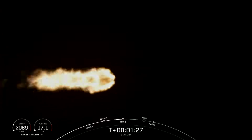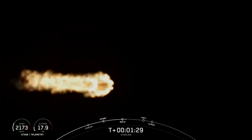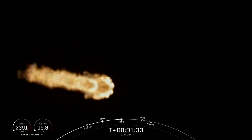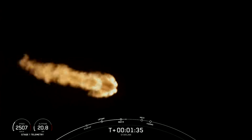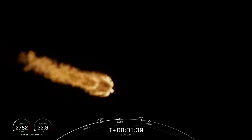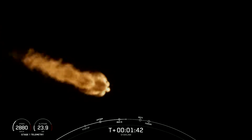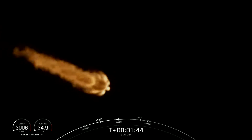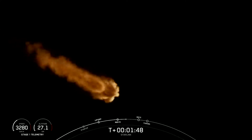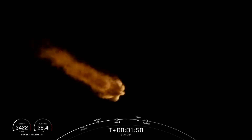In about a minute, we'll have 3 events happening within seconds of each other. The first will be MECO, or main engine cutoff, followed by stage separation, and SES-1, or second engine start 1. Now, MECO is where we shut down all 9 of the engines on the first stage. MVAC engine chill has started. Just a call out that the MVAC chill has begun on that second stage engine.